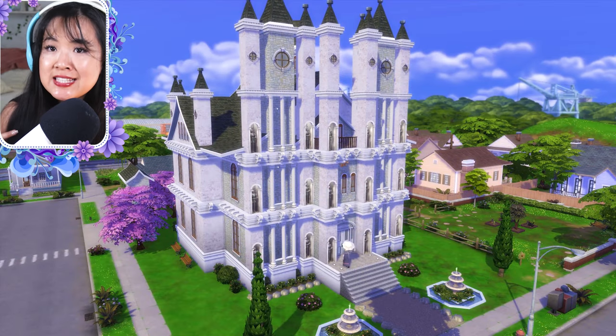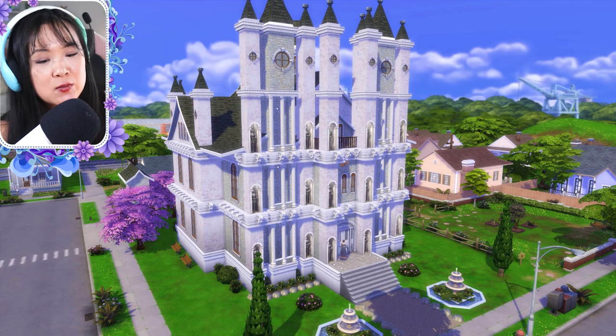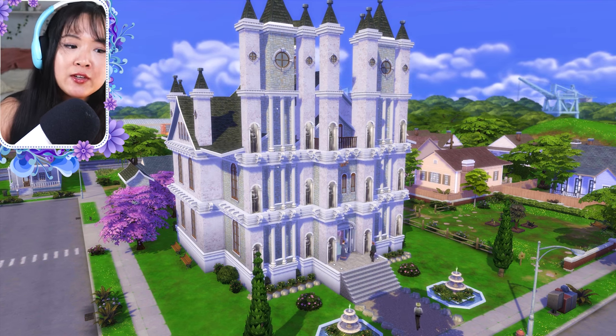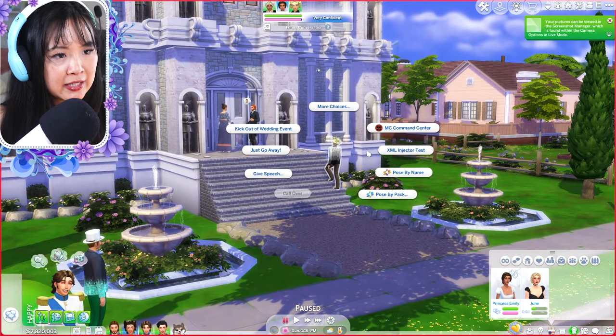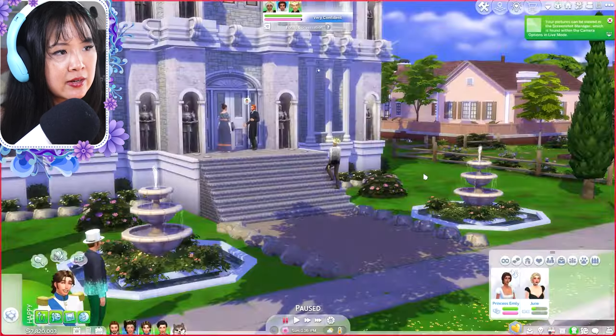Okay, so we're now at the ceremony site. If anyone recognizes this from my main series, this is where Juliet and Elena had their wedding. And I think we might have had a couple other weddings here, but we're having William and Emily. Oh my gosh, what is with this outfit? We're having Emily and William's wedding here. I also forgot to put in the timeless mod. So if there's some cars going around, that is why.